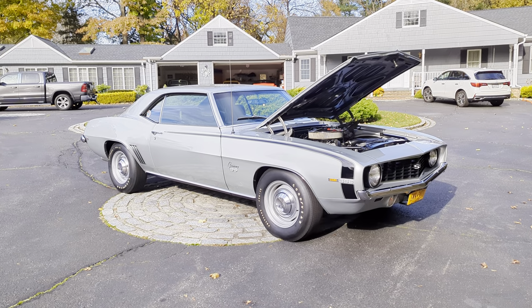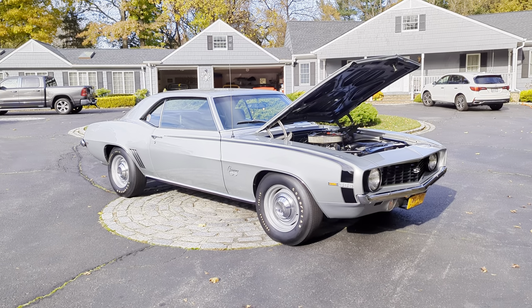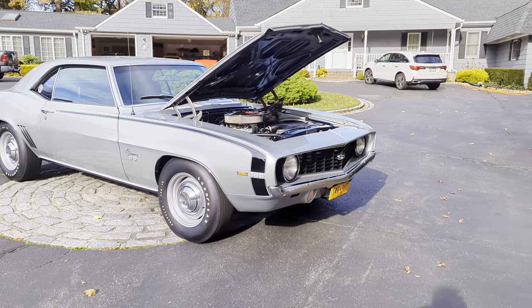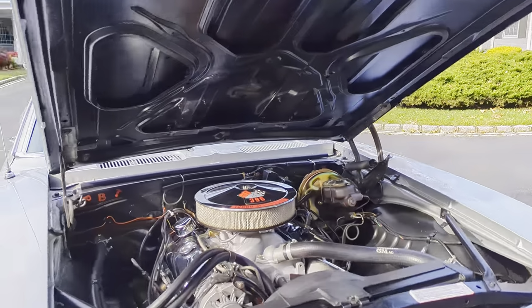Today we have an unbelievable car. It's a 1969 Camaro. It was a body-off restoration about 5 years ago. It's finished in the correct color, Cortez Silver 69. Original big block car too. Right now it's got a 454.